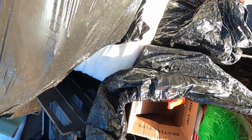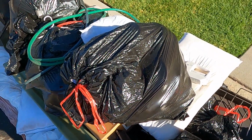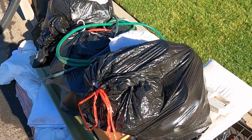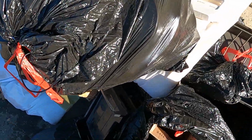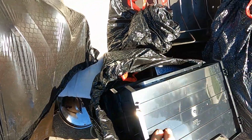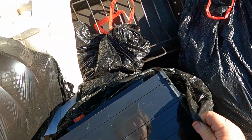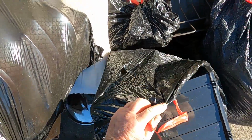Okay, there's nothing in this one we want. This one, however, has an electric cord sticking out of it, so I'm thinking that's something we do want. Let's see if we can get these back in here where they had them. Wow, barely, just like they were. Don't fit very well, let me tell you.